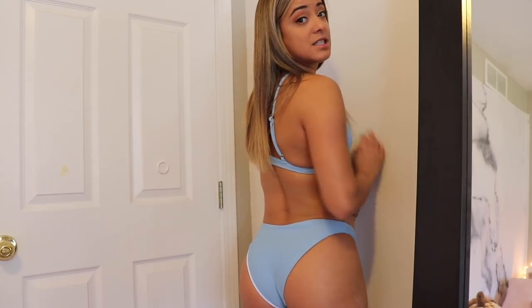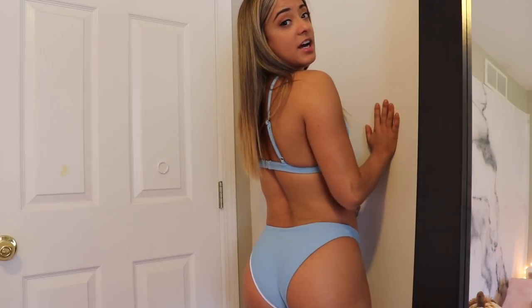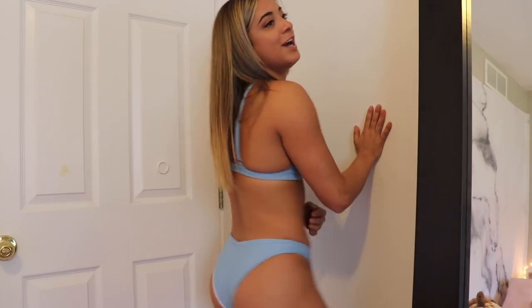Here is the next suit. This one's really cute, but it definitely runs small. I feel like I'm being suffocated a little bit right now, especially in the bottoms. The top is not that bad, but the bottoms for sure run really small, so I would recommend to size up in this one. The back, obviously you can see that it's cheap because you can see the lining flipping over right there, and these are skin tight, so it's really hard for me to breathe, but the color is still really gorgeous. It came in a bunch of different colors too, but if you order this one, make sure to size up.